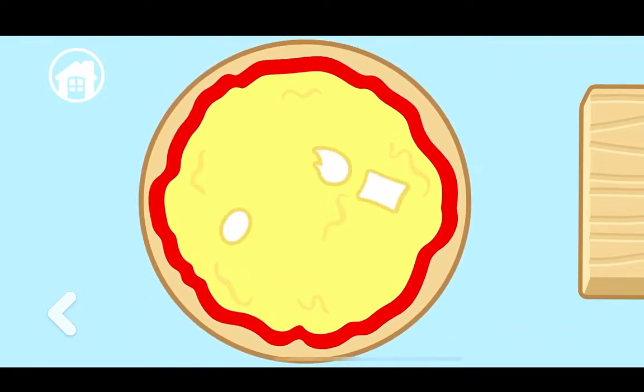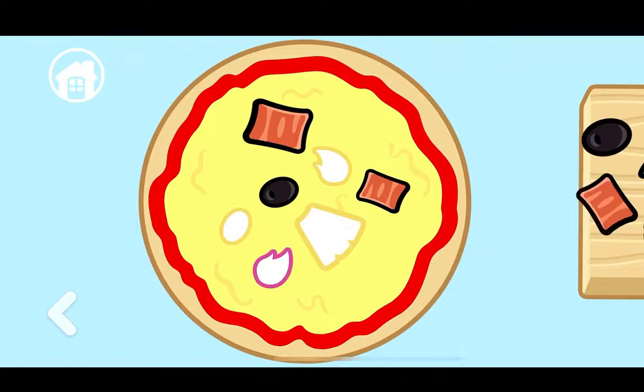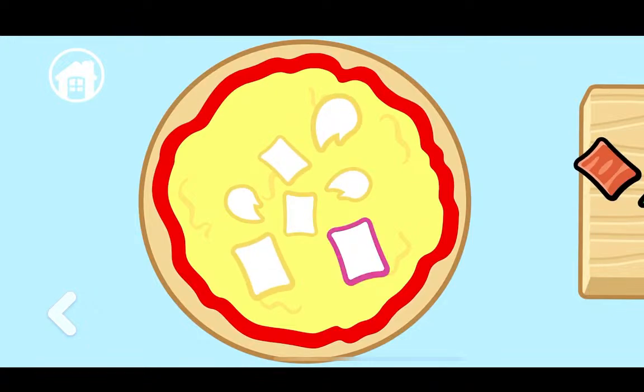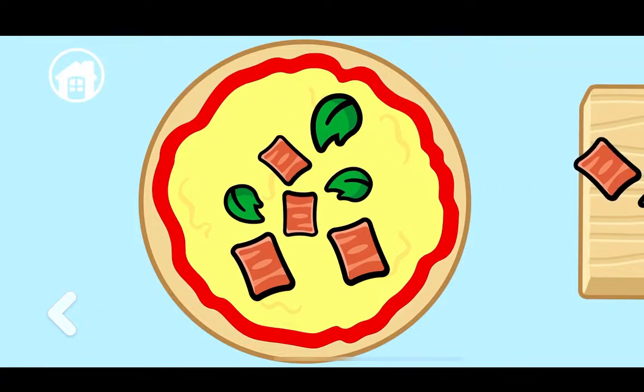So taste. I think. There we need to put olive, bacon, one more bacon, leaf of spinach, olive, one more leaf of spinach, and a slice of pineapple. Yum, yum. Good. And one more pizza. Oh, it's bacon only and spinach. Okay. Take bacon, and bacon. Yum, yum.